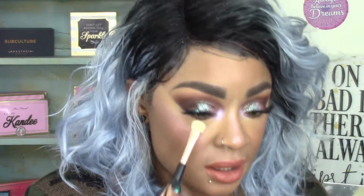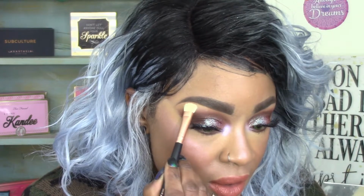I love the applicator on this, and so far this feels really comfortable. And now I'm going to set my face with the new Wet n Wild Matte setting spray. Almost forgot to set my brow bone. I'm just going to use this top transition shade and go ahead and set that really quickly here.